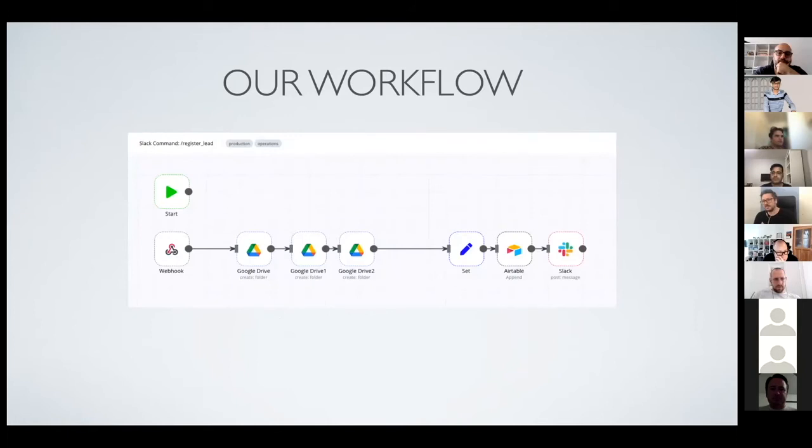The other benefit is that we use a webhook to trigger it. Sorry, you cannot see my mouse. Great. Actually we don't use the webhook node for the response, but after the workflow has been triggered we post a message with the data into Slack. When we look at this workflow, I have to create 3 folders nested in each other, so it saves me a lot of clicking. We use the set node to make it easier to write the right information from the previous nodes into Airtable. Then we post the response into Slack.